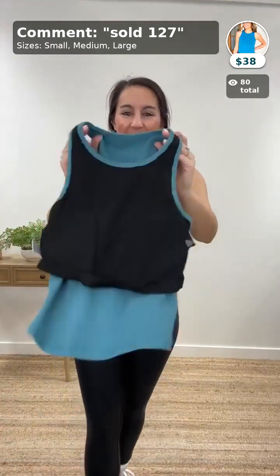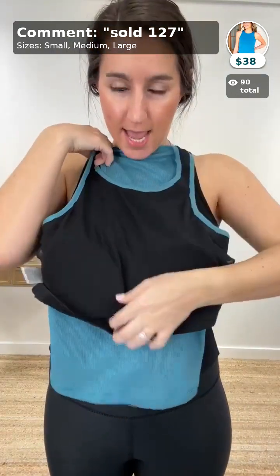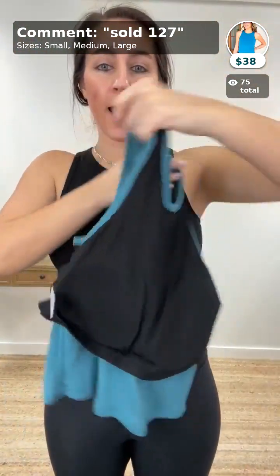So here it is inside out, so you can see how it's made. You can see the shelf bra. Yeah, it has that shelf bra in it, and it's truly a bra that is built into this. Here's the back of it, so it does go all the way around. It doesn't stop just in the front.